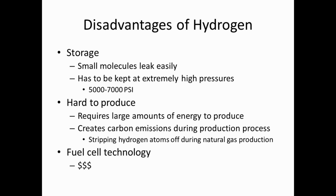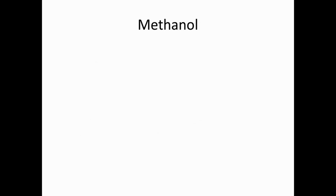Hopefully with the advent of better fuel cell technology, more efficient storage, and more efficient production of hydrogen, it'll begin to rise up, because it's really one of the only fuels that basically produces zero carbon emissions when being burned.